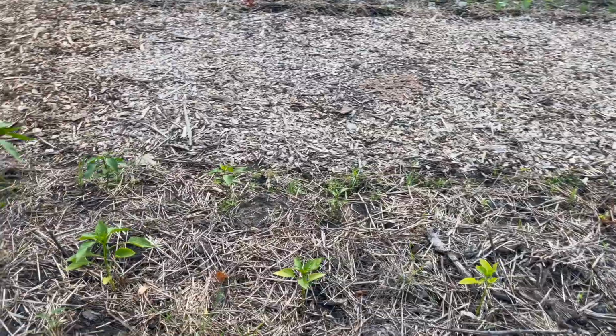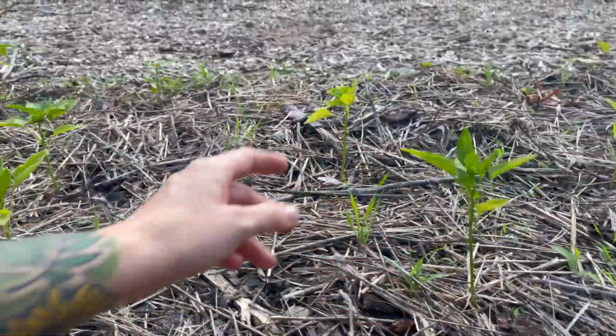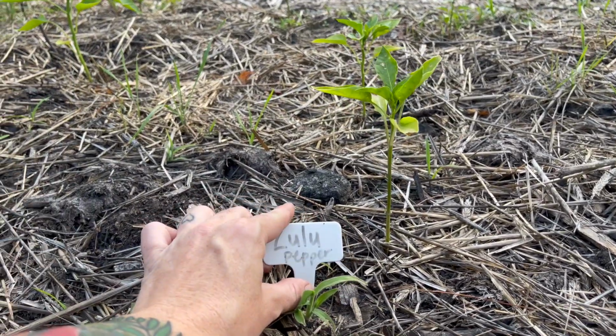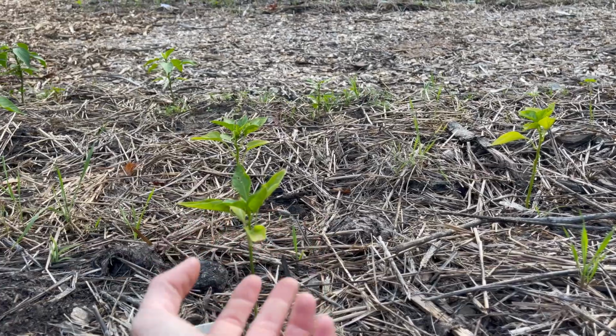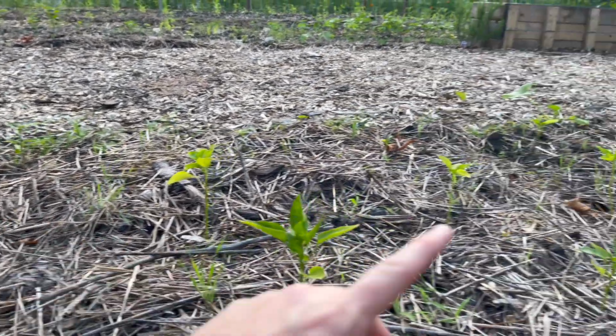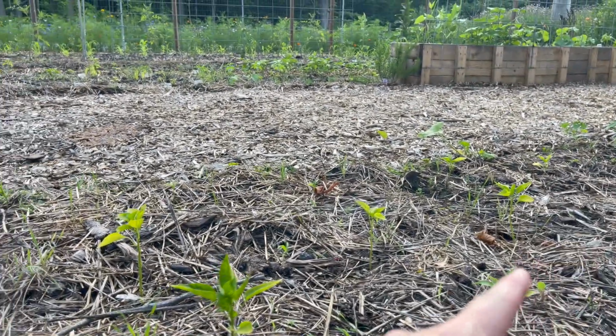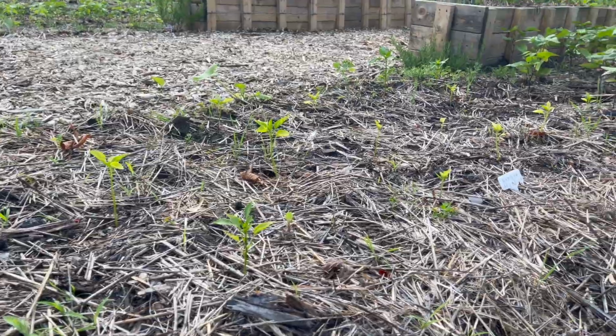The other pepper plant I hope figures itself out and gives me at least one or two peppers is this Zulu pepper. Another Baker Creek variety I started from seed. It grows a massive black fruit. And I have so many that made it, they're just not doing anything because of the stress.